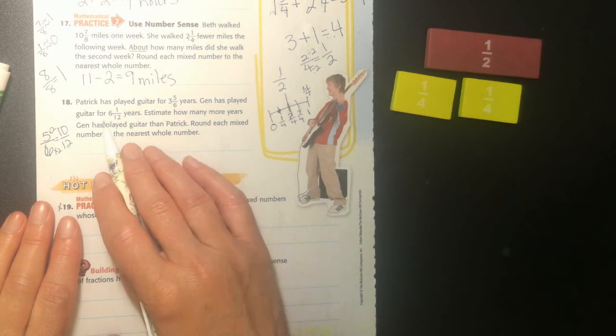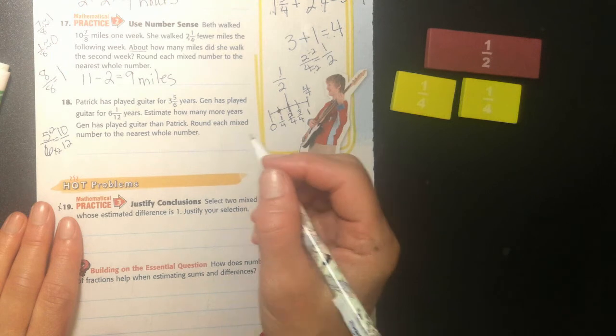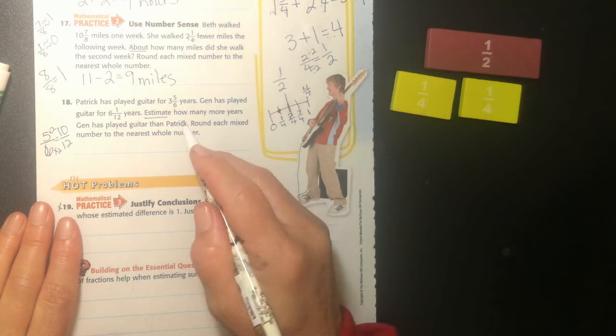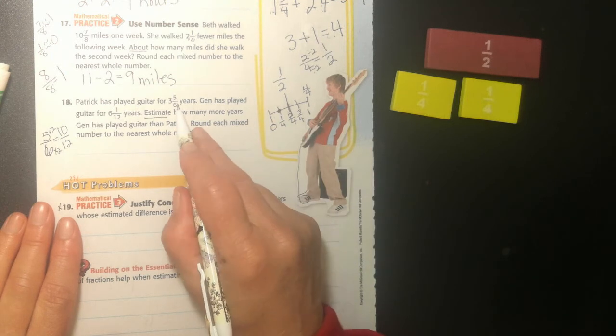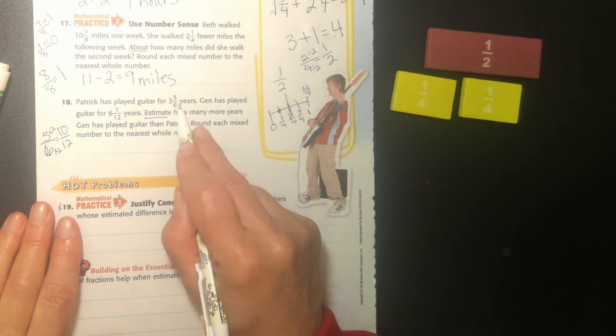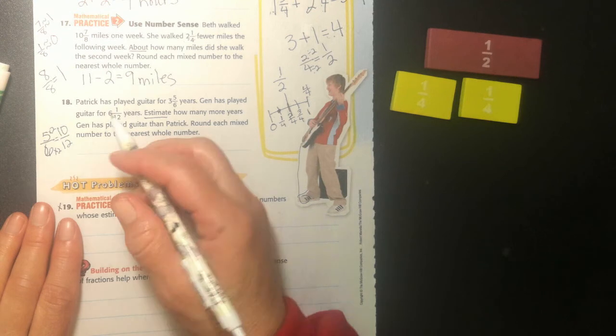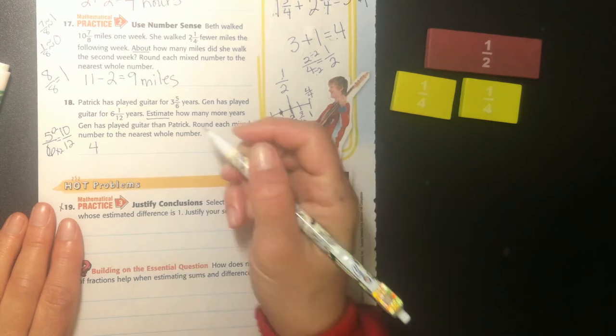Jen has played 6 1/12 years, but I don't really need to know that right now because they're just asking me to estimate. But 10/12 of a year, that's almost 1 whole year. So I'm going to say Patrick has played for almost 4 years because he did 10 out of 12 months.